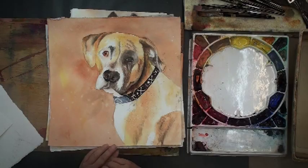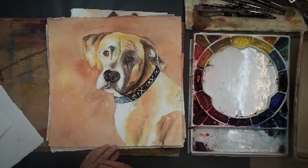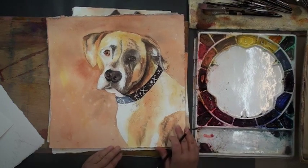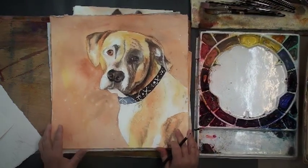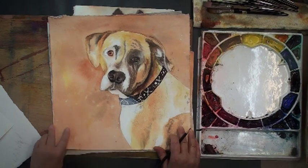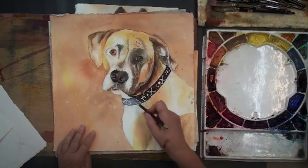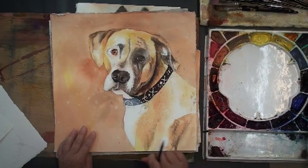Well, my students requested that we paint pets this summer. It has been just a fabulous experience. I really haven't had a pet, and I hadn't thought about painting dogs and cats, and it's been a fabulous experience. Now this is Poke Chop. He actually works at our shop. We call him Mr. Handsome, and he dresses up with a tie and greets people.